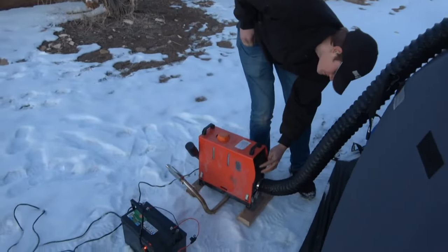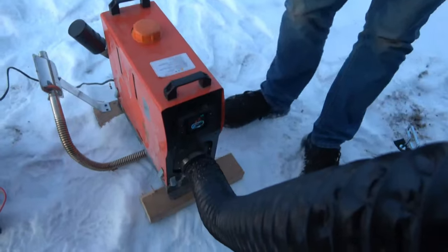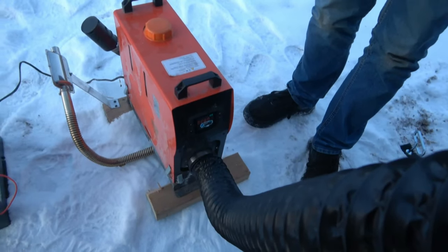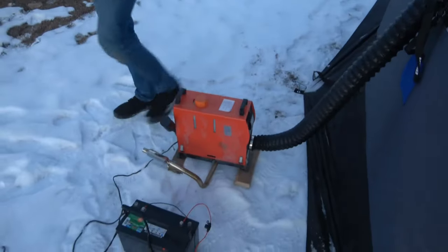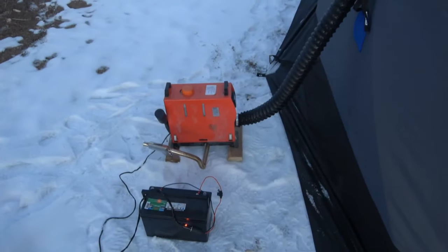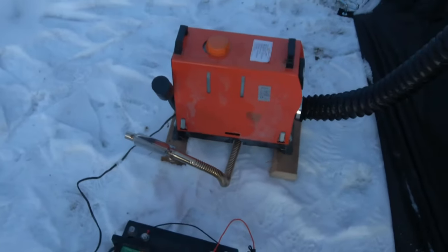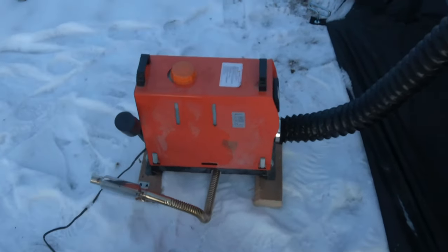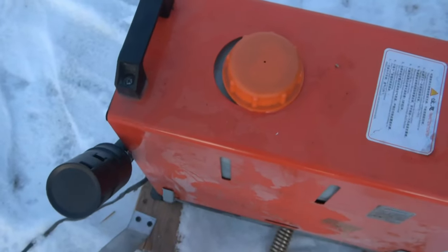Yeah, you just press this button. We're gonna get her started up. You just push the power button there. It's on. And then it's gonna go through its cycle here. It takes about 5-10 minutes to warm up, and it'll start pushing some warm air out inside there. All right, she's getting going now. It's been about 5 minutes.